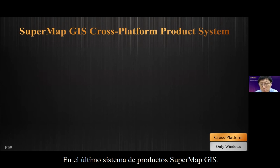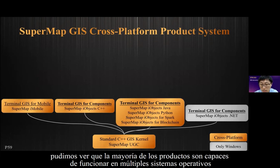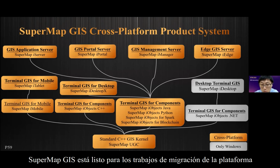In the latest SuperMap GIS product system, we could see the majority of the products are capable of working on multiple operating systems, like many kinds of Linux operating systems or mobile devices. SuperMap GIS now is ready for platform migration work.